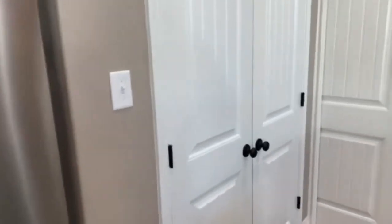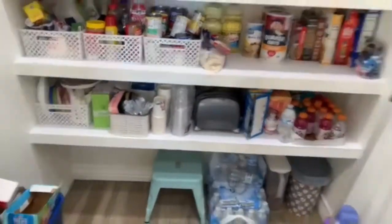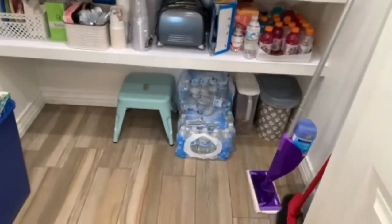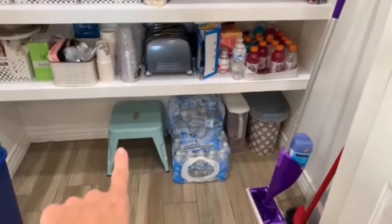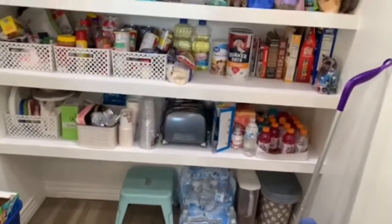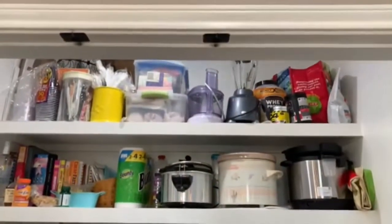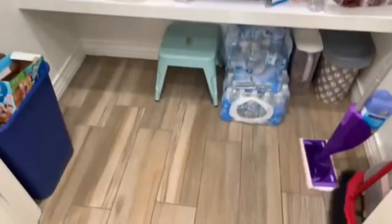Here's my pantry. Let's look inside my pantry. I cleaned it up a little bit, but it's not perfect. That's okay. So down at the bottom, we store our dog food, some water bottles, and a little step stool to get up to the top. There are 5 shelves that go all the way up, and there's lots of room on the floor.